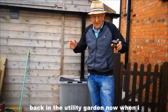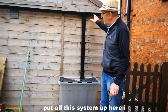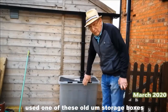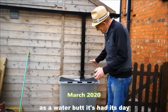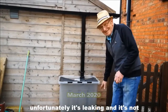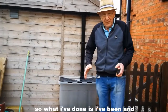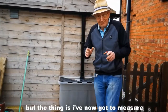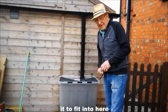Well, here we are back in the utility garden. Now, when I first put all of this system up here, I used one of these old storage boxes as a water butt. It's had its day. Unfortunately, it's leaking and it's not holding water, so what I've done is I've been and bought a new water butt. But the thing is, I've now got to measure it to fit into here.